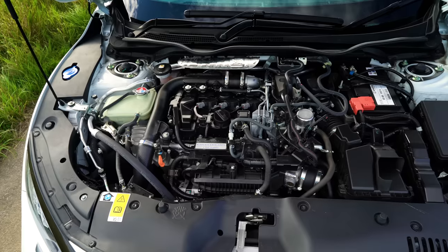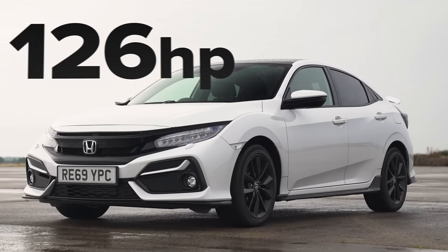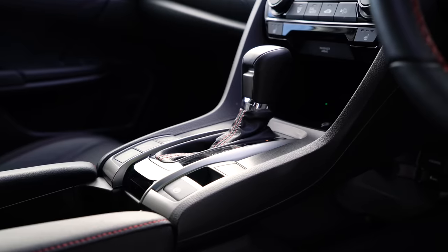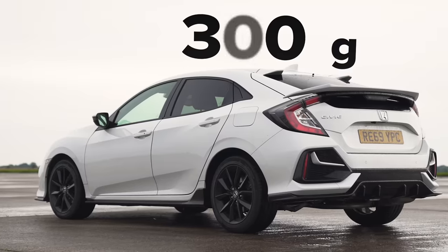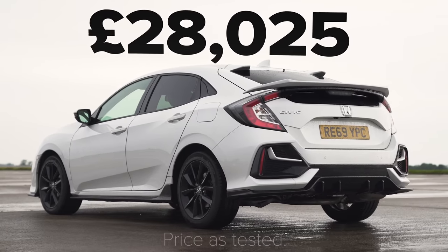Let me tell you about the Honda Civic. So it doesn't have a hybrid system at all. Just a simple 1 litre, 3-cylinder turbo-petrol engine with 126 horsepower and 180 newton metres of torque. It also has a CVT automatic gearbox driving the front wheels. It's lighter though because it hasn't got the hybrid tech, so it weighs 1,300 kilos. Price-wise, you're looking at £28,000 for that car.